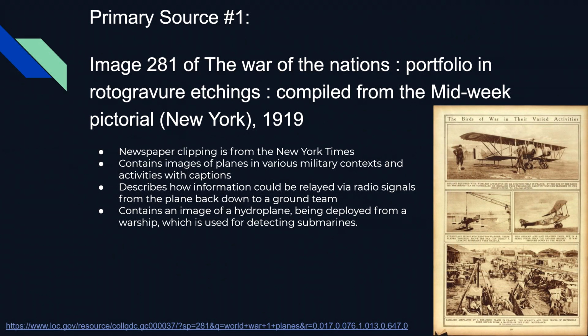My first primary source is from the New York Times. It contains images of planes in various military contexts and activities with captions. This source describes how information can be relayed via radio signal from the plane back down to a ground team. It also contains an image of a hydroplane being deployed from a warship, which is used for detecting submarines.